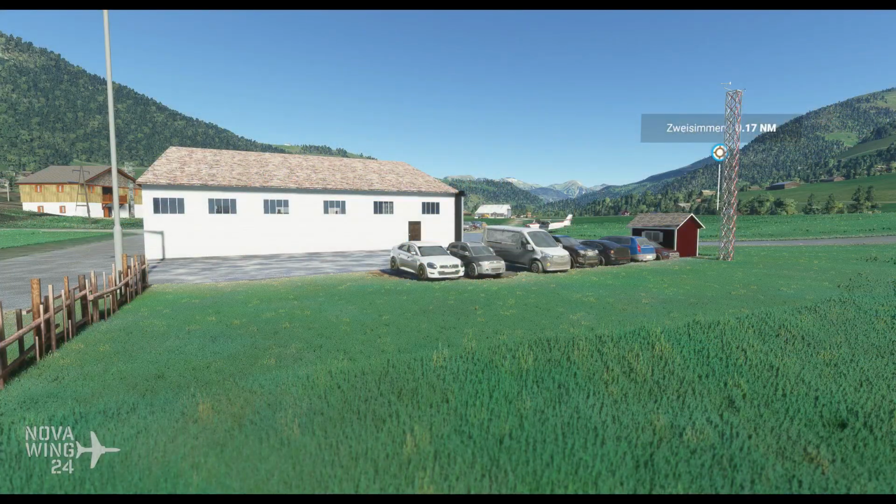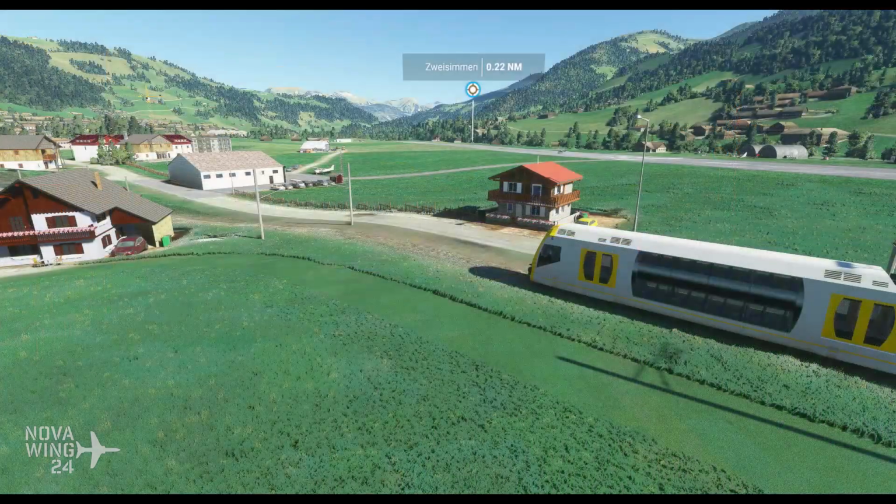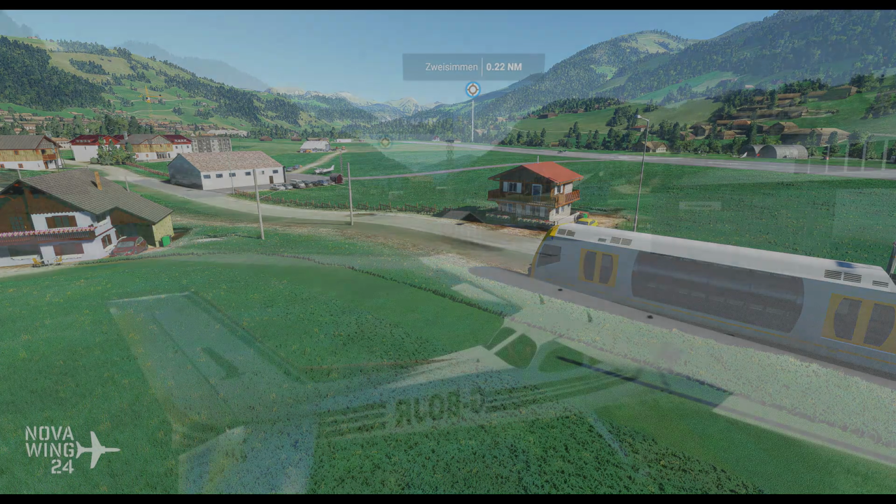Now, one thing I want to say about this, as I've said throughout this episode, is that reusing assets is fine. Whether they be stock default sim assets or reusing assets that developers use with other scenery, we all do it. Just accept it. We all do it, which is fine. There's no problem with that.